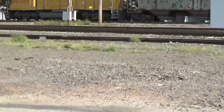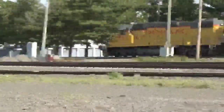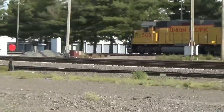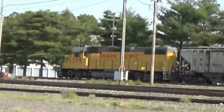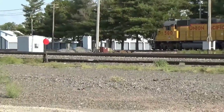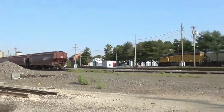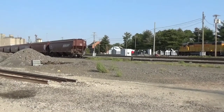Oh, guys, we got something else coming here, on the main, probably. I don't know what's coming. There we go. We got something blowing the horn here, and the gates are going. There's two main lines here, and I'm in between them.